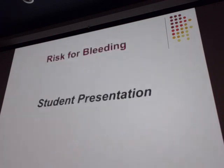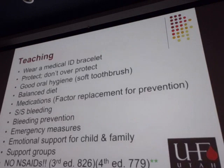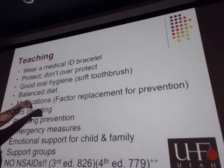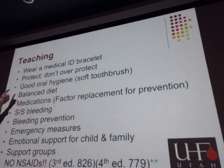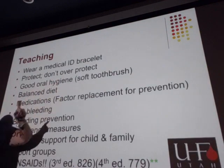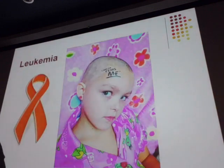Okay, so we did the respiratory bleeding one. This teaching, she had all that on there. Yeah, soft toothbrush, all of those kinds of things. Oh, and the protect, but don't overprotect is one that I would see with parents a lot. They didn't want them to ride bikes, and they didn't want them to rollerblade, and they didn't want them to do any of these things.